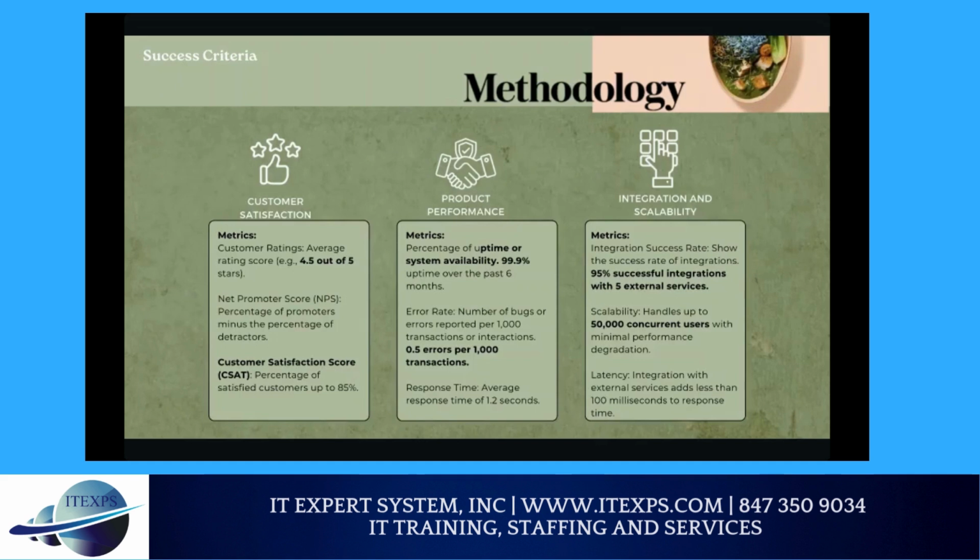So how do we design our success criteria? Our customer is our first priority. So we hopefully will get 4.5 out of 5 stars in customer satisfaction. At the same time, we also want our customers to be able to remain on our app longer. So we set this performance based on how long they are able to stay on the app, and our customer retention rate will be higher, as we hope to get to 99%.